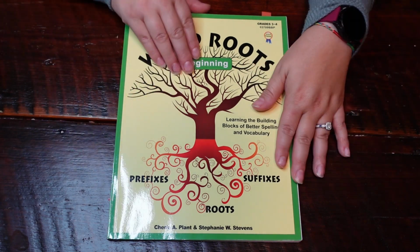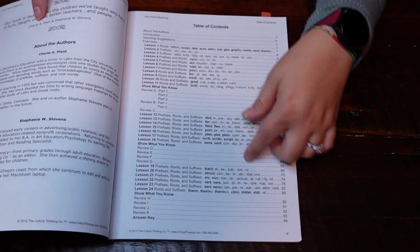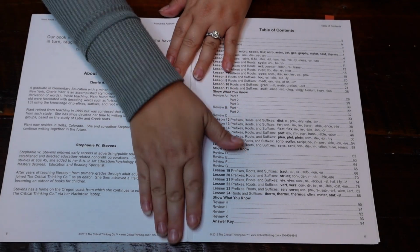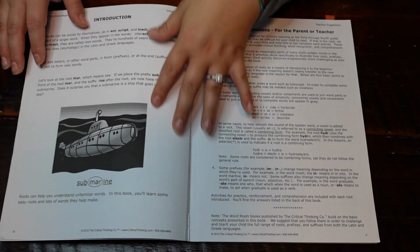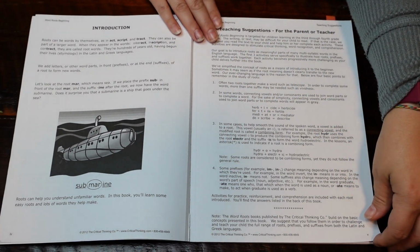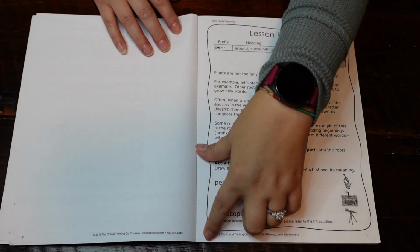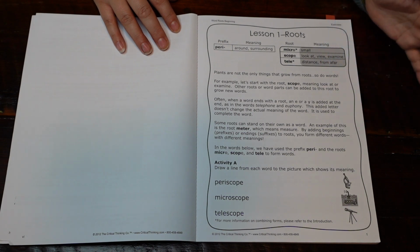And so it does give you a little bit of information. It lays out all the lessons, and gives you a little bit of information in the beginning of the book that's for the teacher. So it pretty much just jumps straight into how a lesson is laid out, then suggestions for the teacher or parent on how to use this. And then you're right into it. The pages are perforated if you wanted to pull them out to make copies of it or whatever.